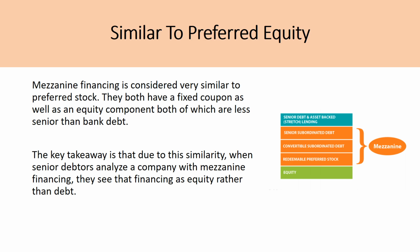Okay, now mezzanine financing is considered very similar to preferred stock. They both have a fixed coupon as well as an equity component, both of which are less senior than bank debt. The key takeaway is that due to the similarity, when senior debtors analyze a company with mezzanine financing, they see that financing as equity rather than debt.